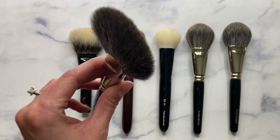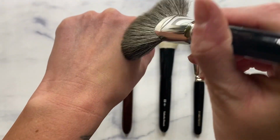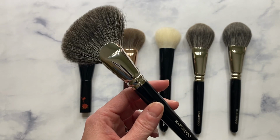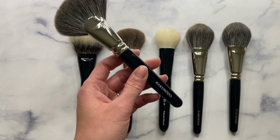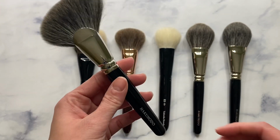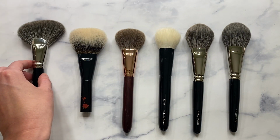And with the shape of this brush and how thick it really is, it's perfect for bronzing. It contours the cheeks beautifully. I don't really like too much of a contour look anymore. I really just like a light bronze, and this brush definitely delivers that. It's just really a nice, beautiful bronzer brush, in my opinion. Especially once you wash it and it fluffs out the way it does, it's just perfect. So that's definitely a favorite.